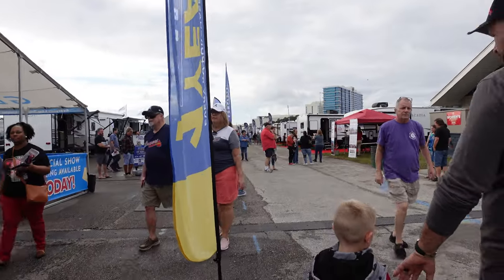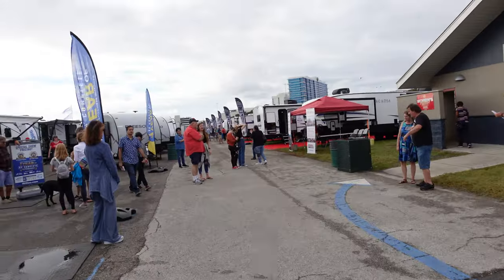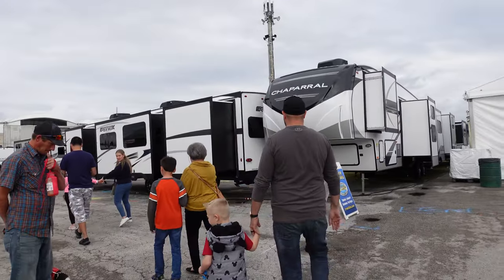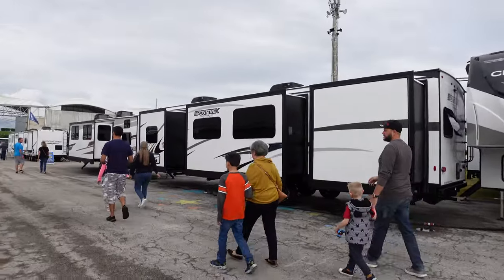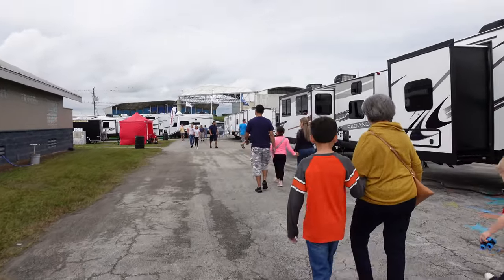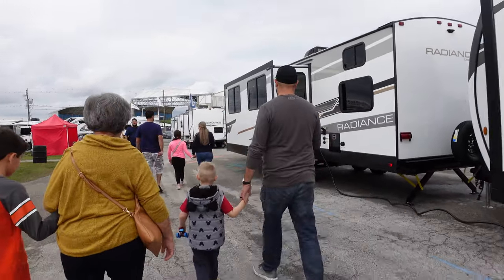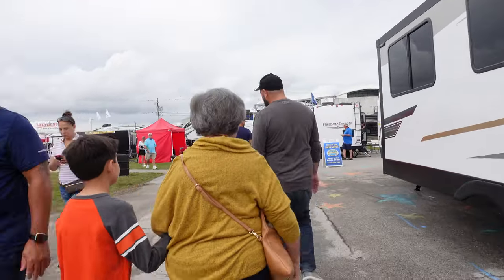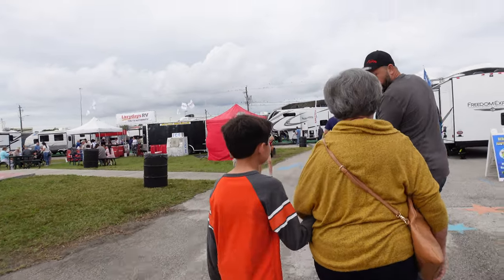The Tampa RV show in the fairgrounds. I don't know, there's a lot to look at here because there were some people I heard complaining there wasn't much to look at this year. So I hope that we find some good selections. I would like to see some Super C's and maybe some Class A's.